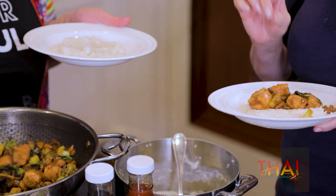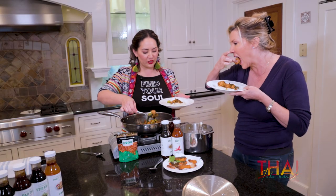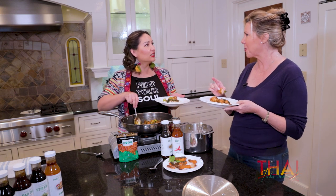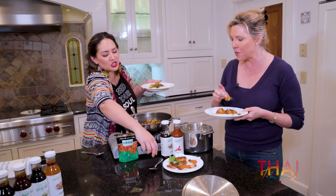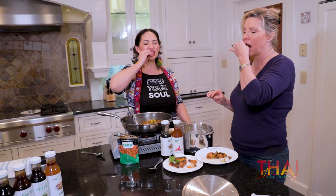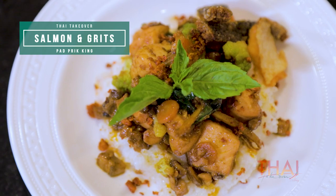Wouldn't it be so rude if I just picked this up and started eating it? So, just start eating. I love that you're so excited to try all of this. Oh my God, it's so good. You don't even need a spoon, do you? Cheers. The grits are the perfect balance to the paprika flavor.